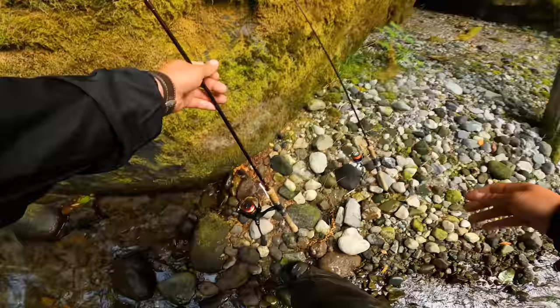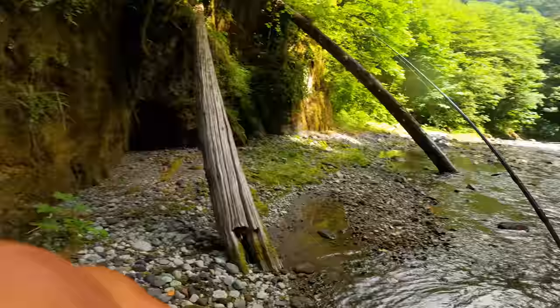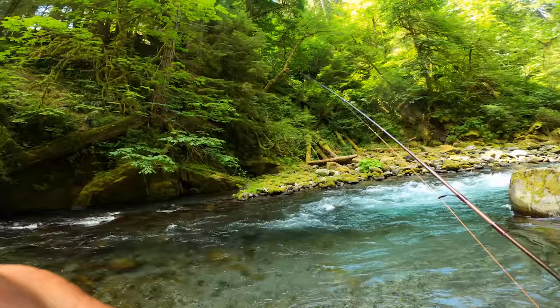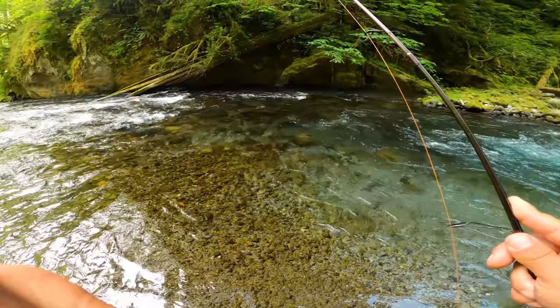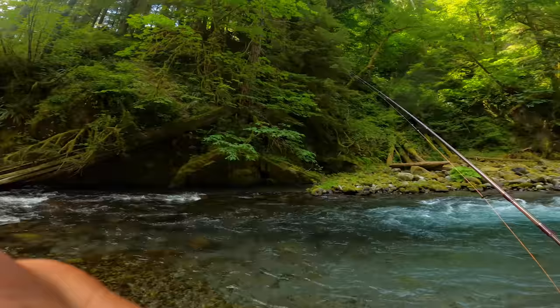Man, I just can't get over these rock formations. You guys see all this? These giant cliffs, beautiful trees falling in the river. This river is just the way it's supposed to be. It doesn't necessarily look like it's been overlogged. It doesn't look like it's really been torn apart by man so much. But it's just absolutely gorgeous up in here. I can't believe it.